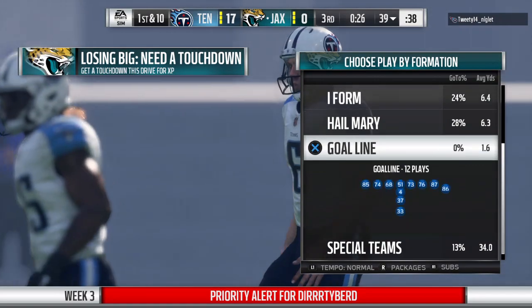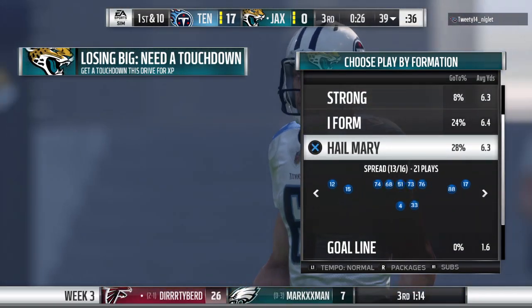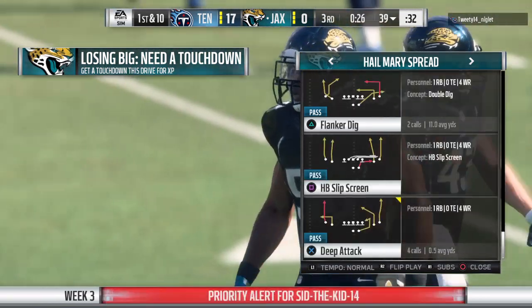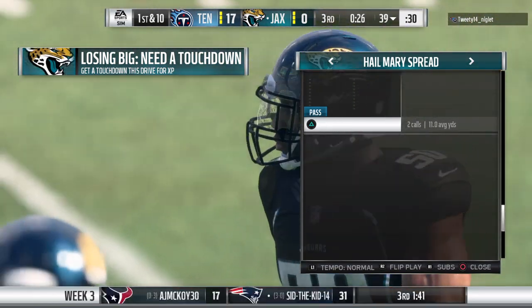Here comes the Jaguars offense as they get set to go again. These guys had to punt their last possession, and that's become too familiar of a refrain. Too many of these drives just wound up going nowhere.